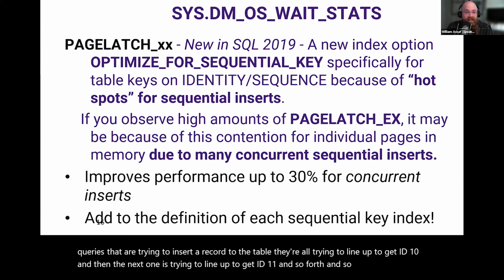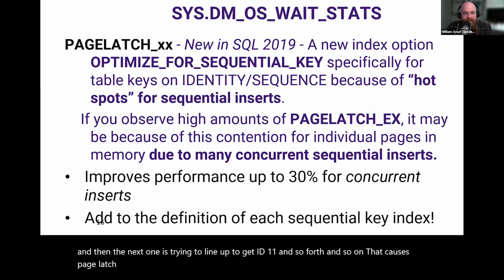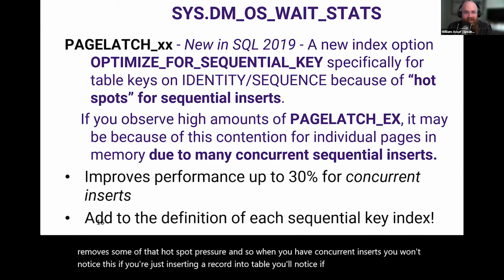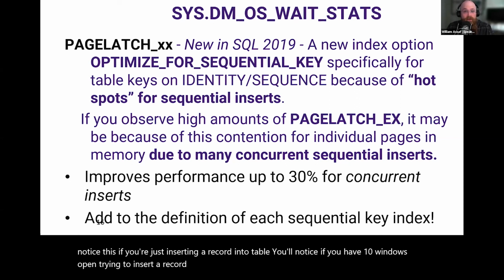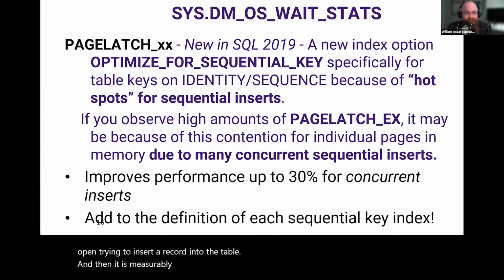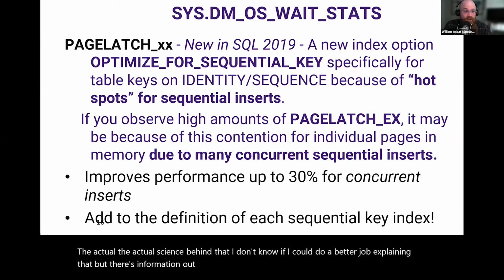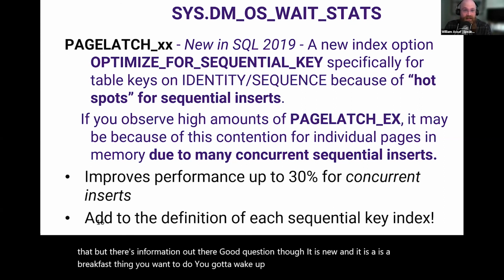That causes PAGELATCH_EX. This new flag, which you declare on clustered and non-clustered indexes, removes some of that hotspot pressure. When you have concurrent inserts, you won't notice this if you're just inserting a record into a table. You'll notice this if you have 10 windows open trying to insert a record into the table. And then it is measurably better, up to 30% better. The actual science behind that, I don't know if I could do a better job explaining, but there's information out there. Good question though. It is new, and it's a breakfast thing you want to do. You're going to wake up every day and do that in the tables you're designing. I promise.